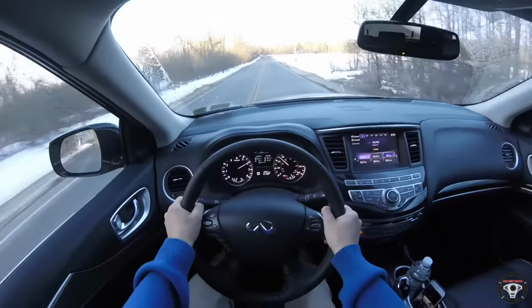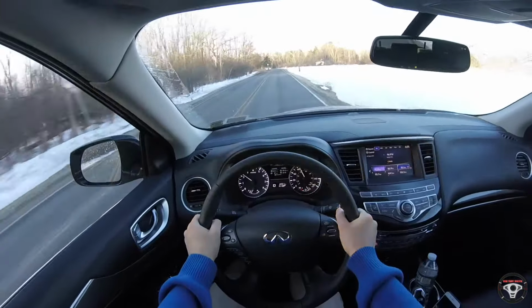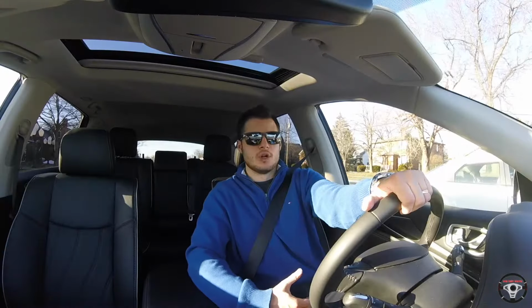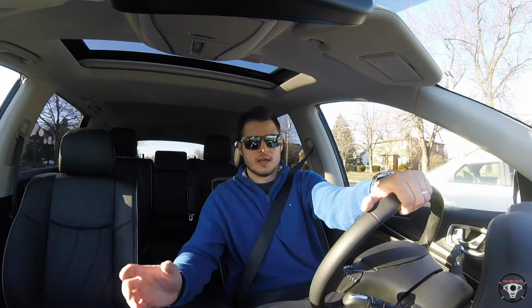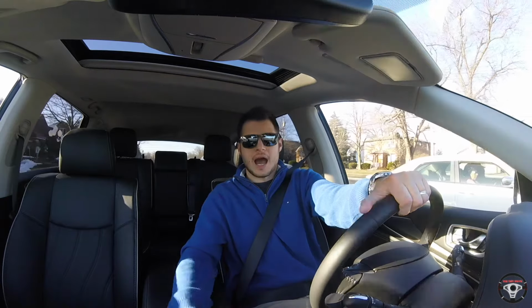It feels like it has enough power to do what you would want it to do, and it feels pretty good accelerating. And unless you're flooring it from a dead stop to, say, 60 plus miles an hour, you're really not going to notice the CVT that much. But it really drones, obviously, if you're flooring it and trying to accelerate as fast as you can from a dead stop to a very high speed.